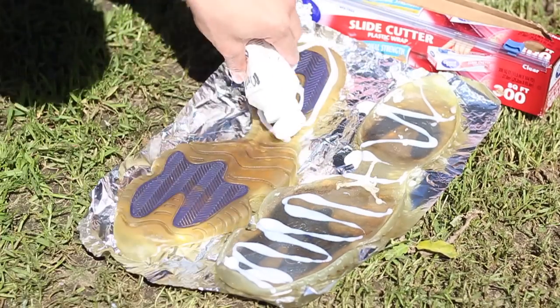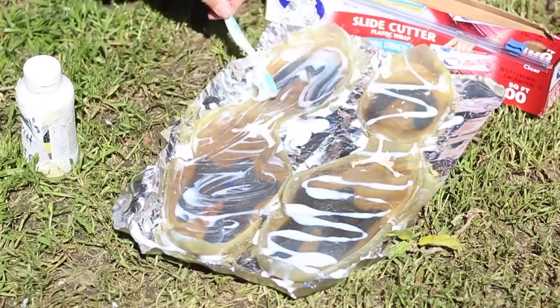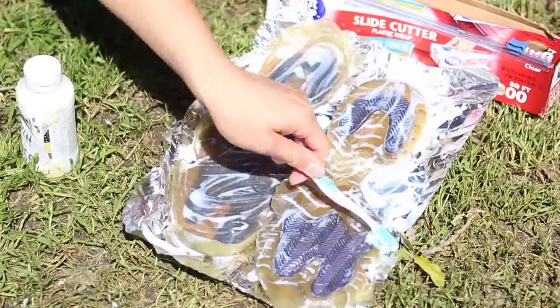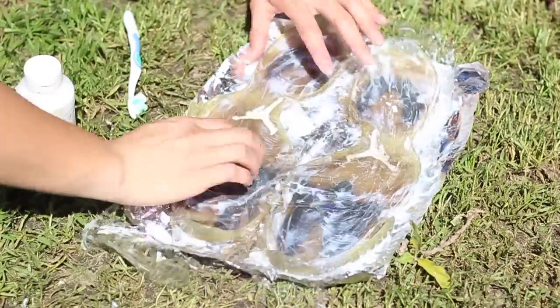Alright, the first order of business is to ice the soles. I add the solution inside of the soles as well as the exterior. By doing this, you're speeding up the icing process. So not a lot of people do this. If you learned something new, give this video a like.